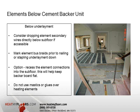And one thing too, and we're going to reiterate this throughout this tile section, do not use mastics or glues over the heating elements. And by mastics, I mean adhesives that are out there in a bucket. You might buy them in a 3-gallon or 5-gallon bucket, and basically you just take your trowel, dip it in there, and lay tile.